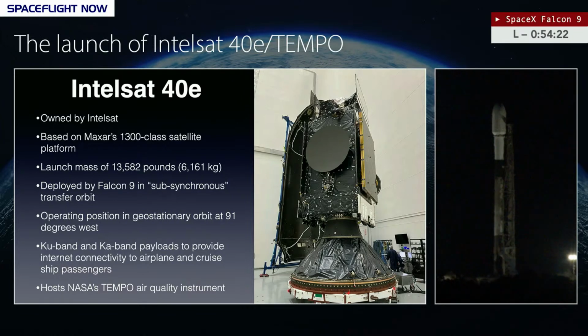The spacecraft will be using its onboard propulsion over the course of a few weeks to raise its orbit and circularize its orbit into that circular geostationary plane. The Falcon 9 rocket is deploying the spacecraft in a lower orbit than usual because of the spacecraft's relatively heavy weight, about 6.1 metric tons, and that allows the Falcon 9 rocket, the booster stage, to reserve enough propellant on board in order to make its recovery landing maneuver to head back to the drone ship in the Atlantic Ocean. On board the Intelsat 40E spacecraft is NASA's Tempo air quality instrument. We'll hear a little bit more about that later in our coverage.